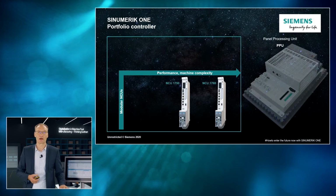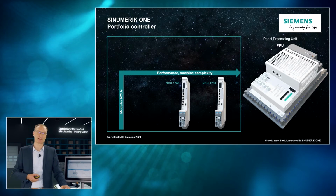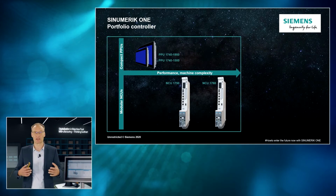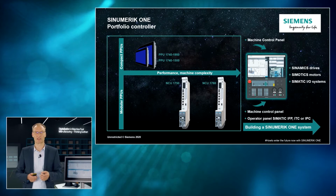Completely new is the compact panel-based processor unit for the lower power range. We offer the PPU in two sizes with 15-inch and 19-inch multi-touch displays. If the models of the SINUMERIK ONE are extended by additional system components, you will receive complete machine equipment. So, if you extend the assembly with a suitable machine control panel, a suitable large operator panel, as well as the suitable drives, motors and peripherals, you will quickly receive the SINUMERIK ONE system.